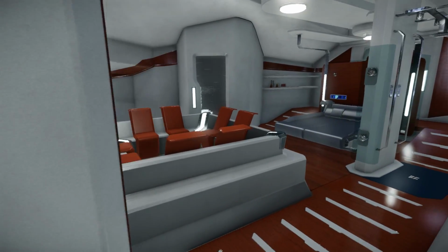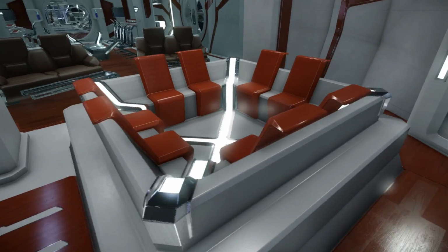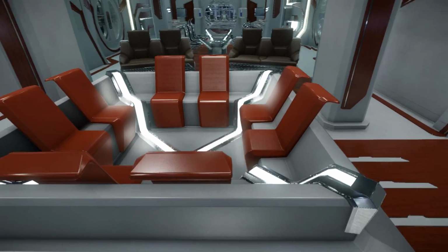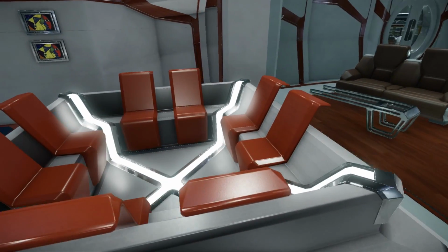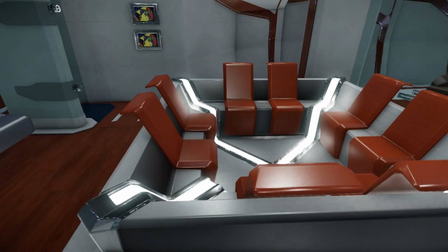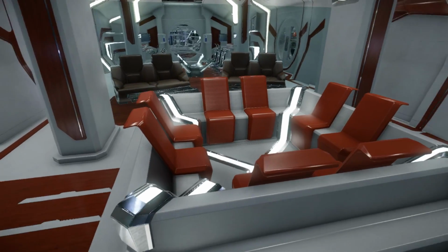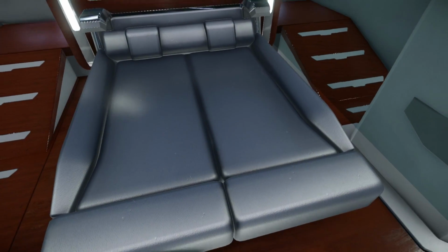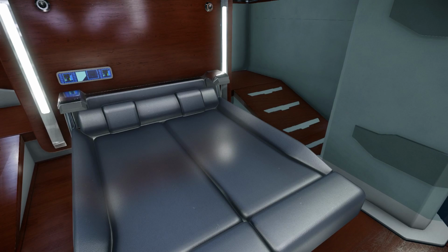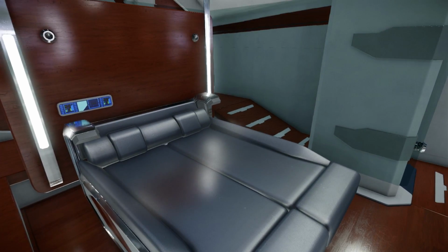And here's the infamous hot tub. Nobody seems to like this. I can understand why. I'd kind of want to remove it as well. It seems a little over the top. And then of course your completely open sleeping area. No privacy at all back here.